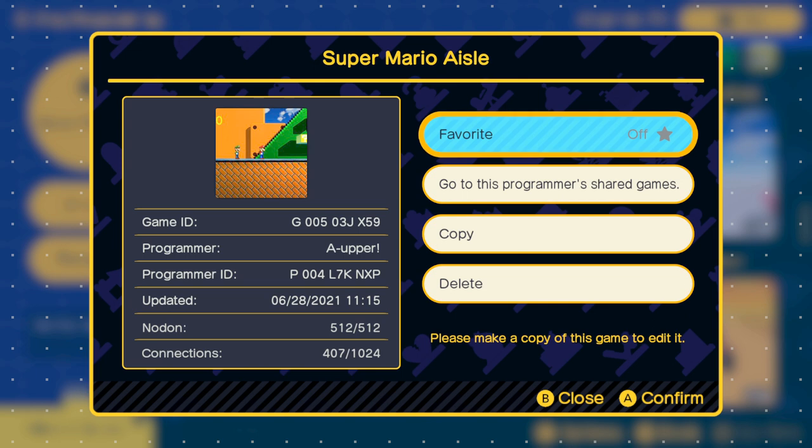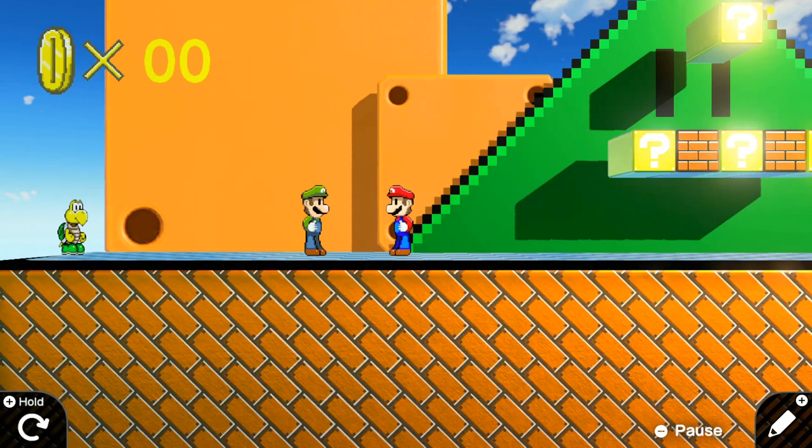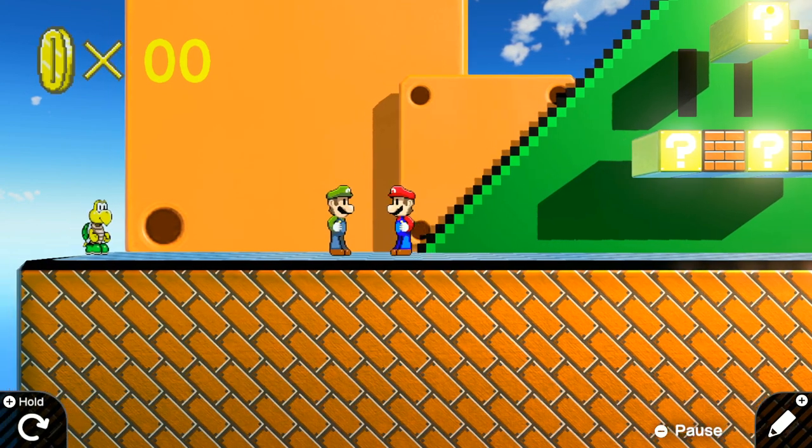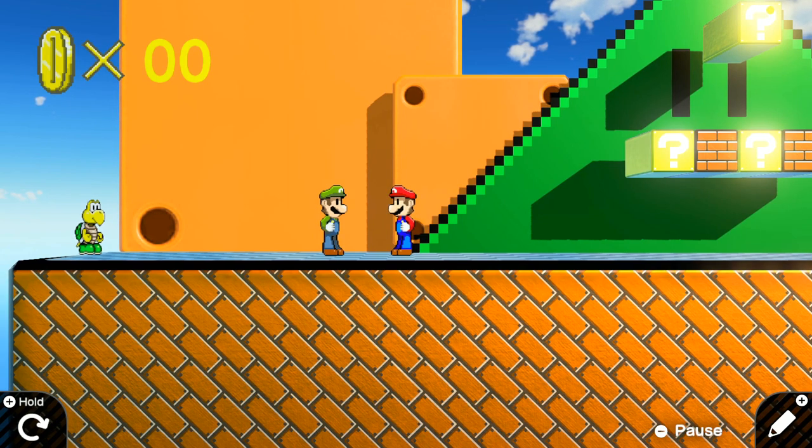Next up on the list is a very special game by a very special programmer. It's called Super Mario Isle by Aupper. If you have not played Aupper's games, you need to go play them because all of his games are amazing. This one was the first one I saw on my list, so I downloaded this and I'm gonna show you a little bit of how amazing this game is. By the way, Aupper makes the best sprites in Game Builder Garage. I don't think there's anybody else that makes them this insanely good.